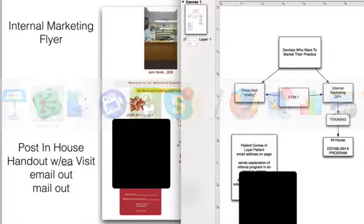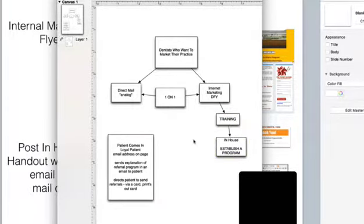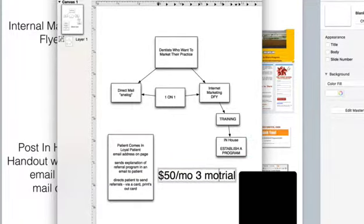And then we can even give this program, instead of too expensive, you can start giving them a trial for $50 if they want. So $50, was that per month? Yes, $50 a month to try out that program, and then we're going to set everything up for them. You realize how awesome of an offer that is. It's like a 3-month trial or something.